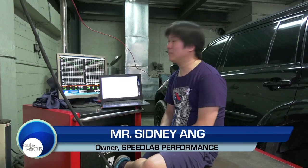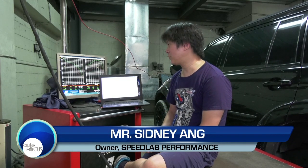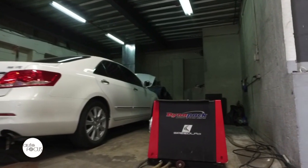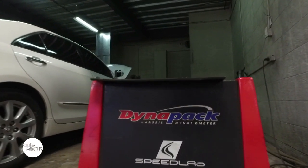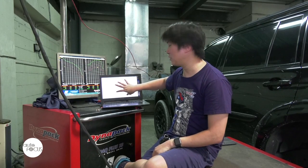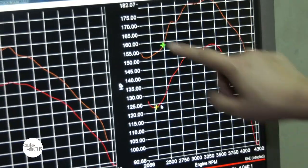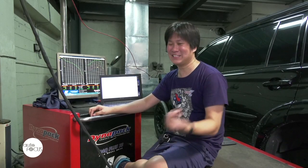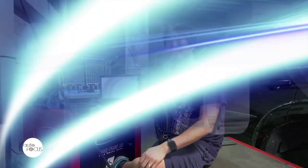Okay, so that's how you read a dyno chart, whether it's from Dynojet or Dynapack. And if you go to the Speed Lab Facebook page, I do post a lot of these things, sometimes this one, because we do have a Dynojet also, with the corresponding explanations of what these lines mean. So yes, check it out, so you might learn a thing or two.